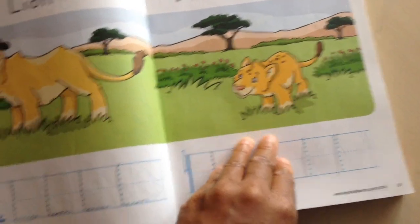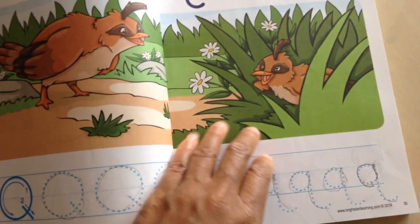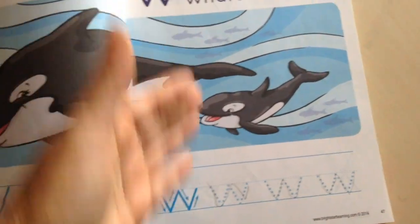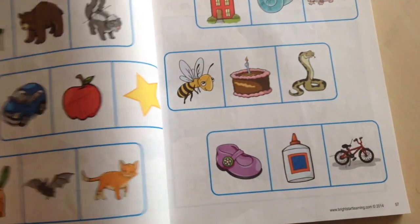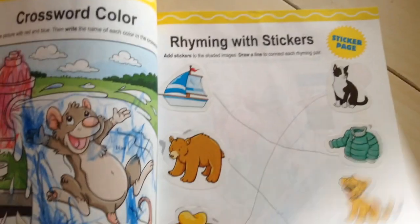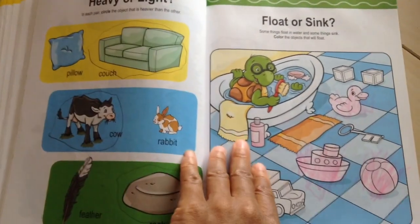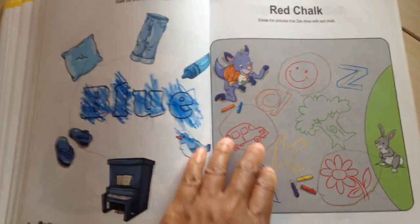And just to show you the different things, I like how it gets to the point of writing. You don't have to have pages and pages, or a full page of the letter U, for example. It's just the one line, and I really appreciate that because it gets to the point. It has this right here, which doesn't rhyme, so she had to pick that out. The crossword color, so it introduces crosswords. Sink or float, heavy or light. So it teaches them to think of those things at an early age, and I like that. I like that it really offers that logic, and it gets them to think about what they are doing.